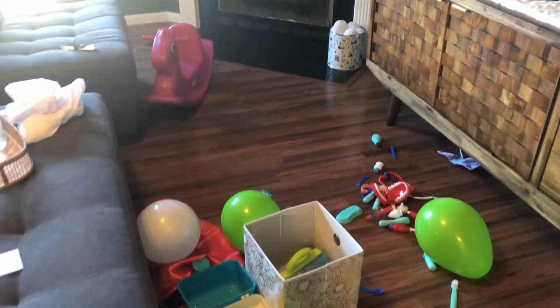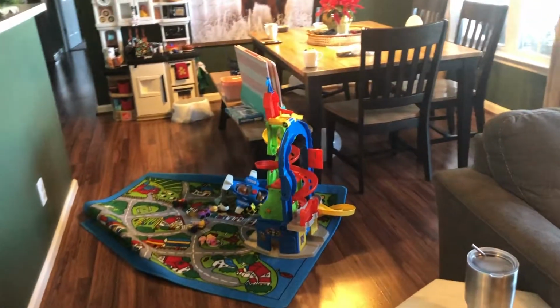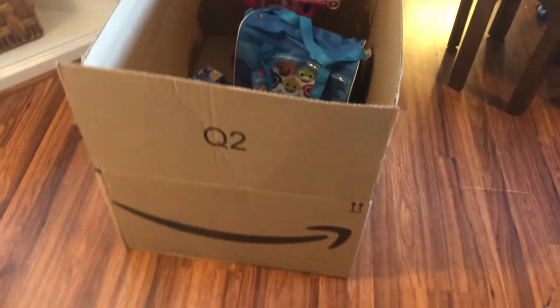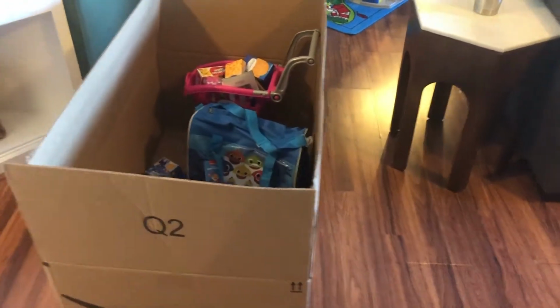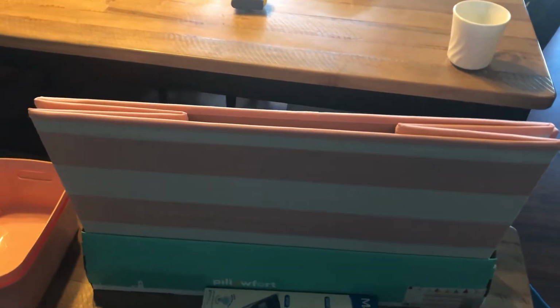So what I think I'm going to do is just pick up all these toys that are on the floor and just dump them in this huge cardboard box that we've got, so that we can pull everything into Juniper's room and then try to figure out how to organize it the best. Oh, and I don't think I showed y'all this, but this is the toy box that we picked up at Target when we did our drive-up order.